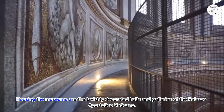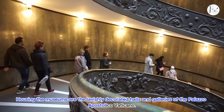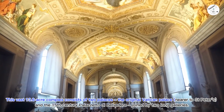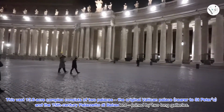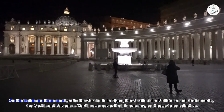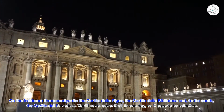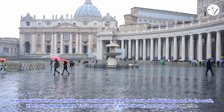Housing the museums are the lavishly decorated halls and galleries of the Palazzo Apostolico Vaticano. This vast 3.6-acre complex consists of 2 palaces, the original Vatican Palace, nearer to St. Peter's, and the 15th-century Palazzetto di Belvedere, joined by 2 long galleries. On the inside are 3 courtyards: the Cortile della Pigna, the Cortile della Biblioteca, and, to the south, the Cortile del Belvedere. You'll never cover it all in one day, so it pays to be selective.